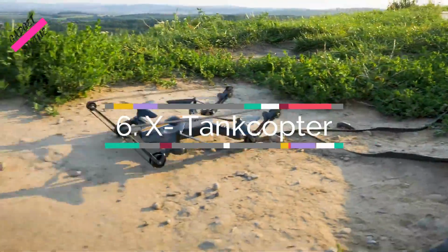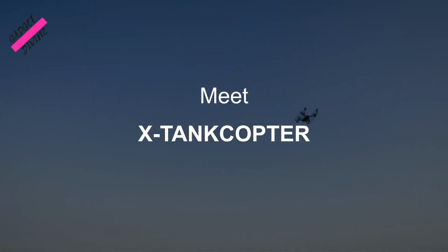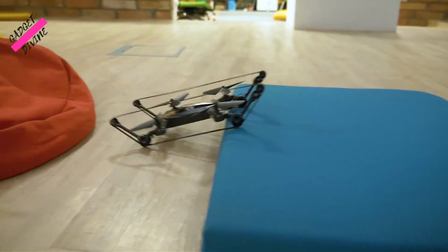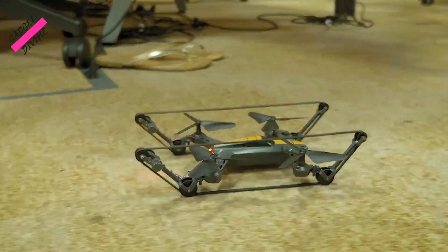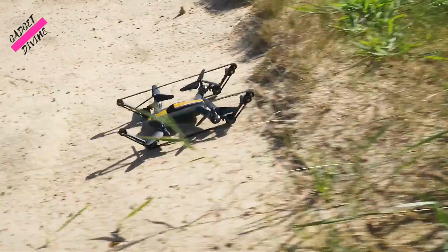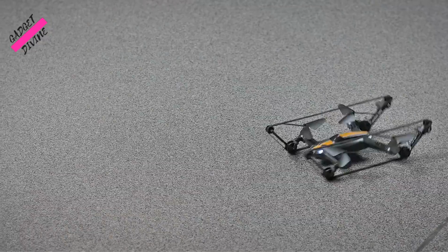Imagine a machine that has the performance of a tank and a drone. Meet the X-Tank Copter, the world's first flying tank. On the ground, goes through narrow gaps, drive in rough terrain, drift and more.